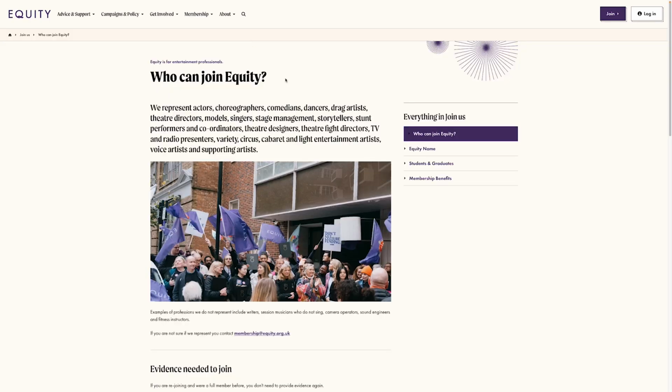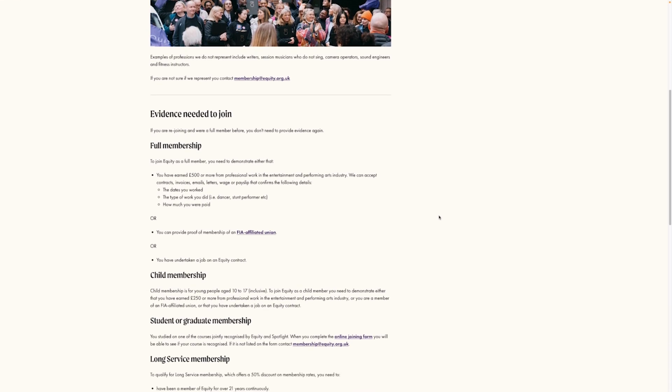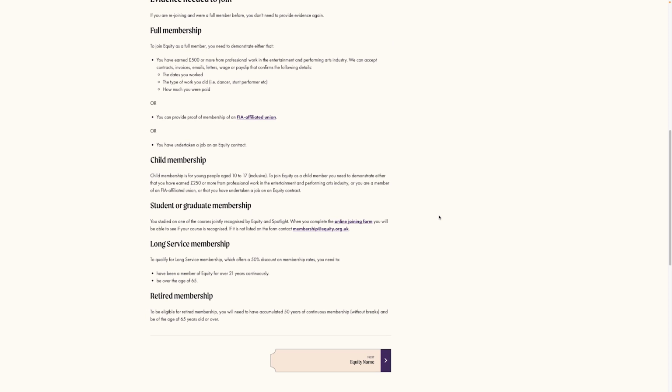Not just anyone's allowed to join Equity, and it's making sure they gather that information, but making sure they do it in a way that the user's able to complete that form and doesn't feel like it's obstructive to them. Showing them the different options they have when they sign up at the beginning is an important point, because we don't want the user to begin a journey and then to drop off later on because they're being presented with options that they don't want.